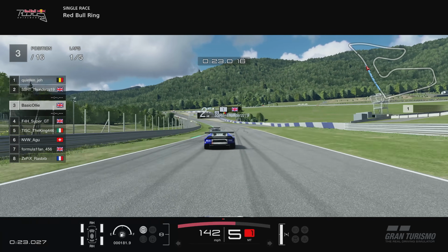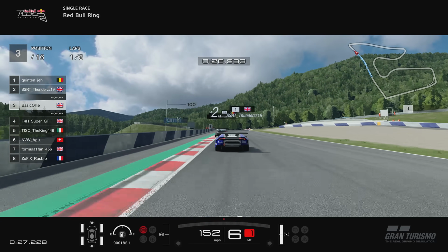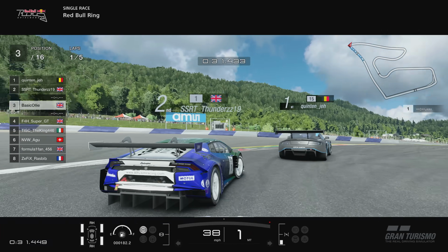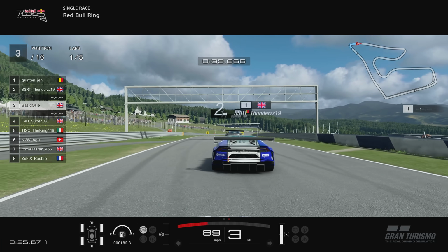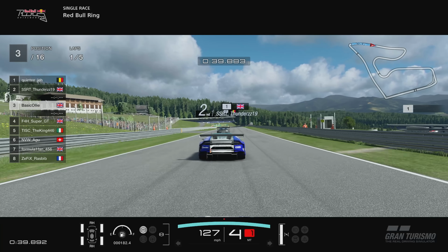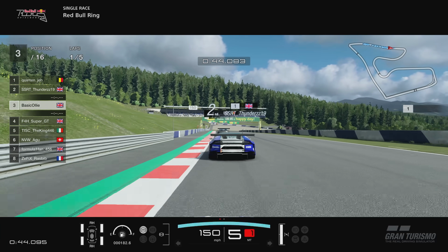And I want to emphasise to you guys how good this car is. It's so stable. And if you are struggling, please do consider using this car because it's so stable coming out of these corners. Even then, full throttle, first gear, coming out of turn 2, no issues at all. Could not believe the traction control is not on, you can see, and it is handling those corners like a dream. So we've got Thunders in front of us now.